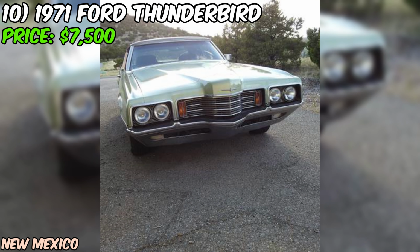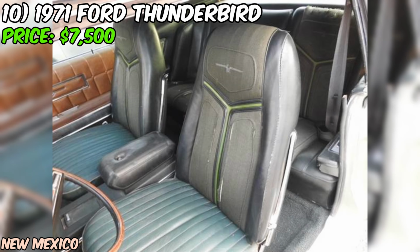First off, let's talk about the rarity of this particular Thunderbird. It's got the Brougham package, which was a top-of-the-line option back in '71.